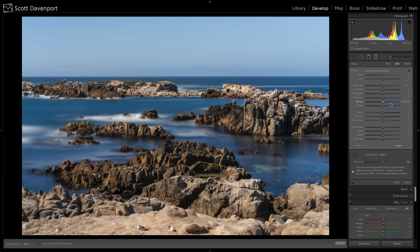And now we can do some more things with them. First, I'll actually pop clarity up a little bit. So we can have the rocks jumping out a little more, but that ocean's going to stay nice and soft and smooth. We don't want to defeat the purpose of taking the long exposure. And I said highlights. Highlights was the other thing I wanted to play with. So nudge those down a little bit more.